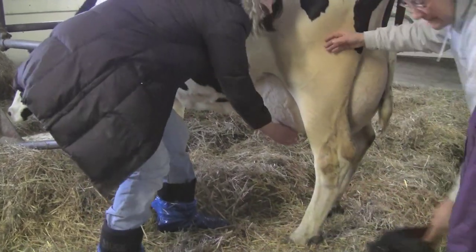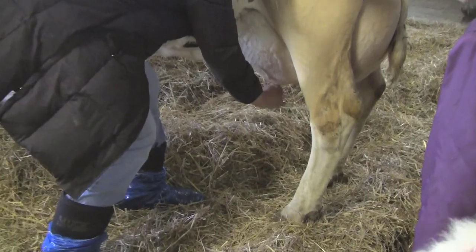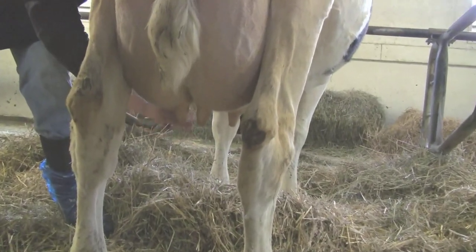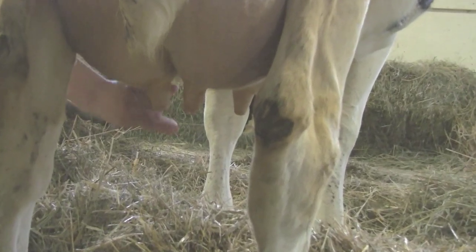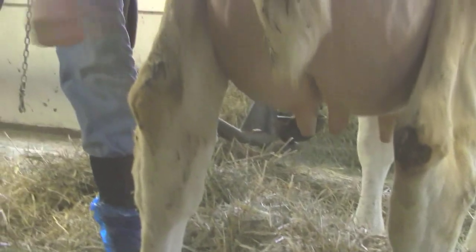Mom, I want to do it. Oh, yeah. There you go. It's more pulling down. And you let it pump up in your hand. Right. And then squeeze. I can see how it would be a very rhythmic kind of a process.